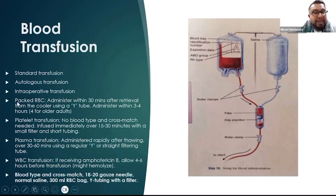Okay, we can give packed red blood cells. You will have to administer it within 30 minutes after retrieval from the cooler, the refrigerator. We have the supplies. We have to have a Y tube. We have to administer within 3 to 4 hours.